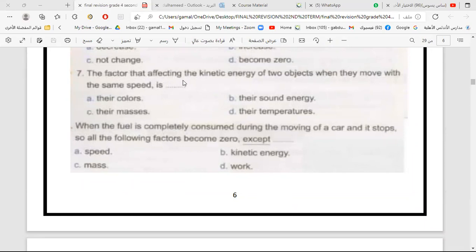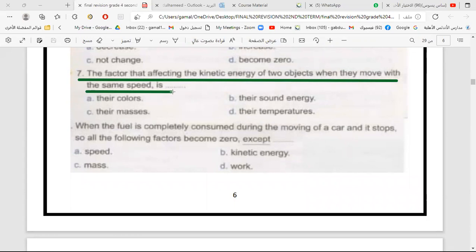What is the factor affecting the kinetic energy of two objects when they move with the same speed? Their mass. Of course, not the color, not the sound, not the temperature. Of course, it is the mass. The temperature and the color and the sound don't affect the kinetic energy. The mass and the speed affect the kinetic energy. Very good, my son. Thank you very much.